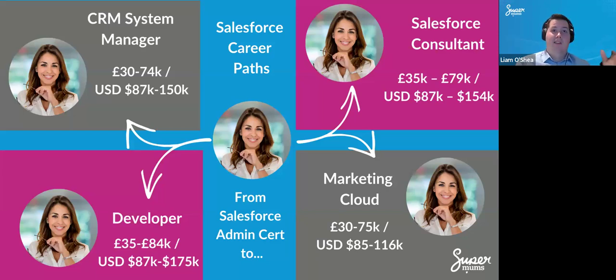And because of that, there's a lot of jobs out there. It's probably one of the most active job markets on the planet, working in a Salesforce kind of role. The key to that, as Lynn said, is you always start with admin. Admin will always be the platform that you can then build upon. And depending on what kind of career you'd like to go down, what kind of route, you can then branch off to these different areas.